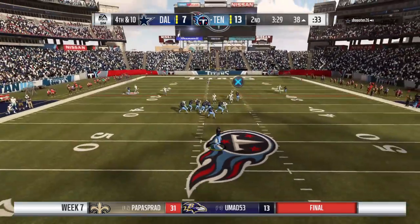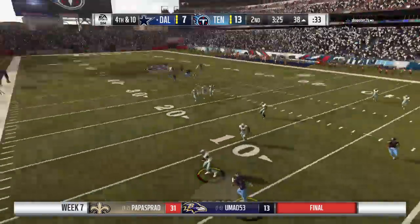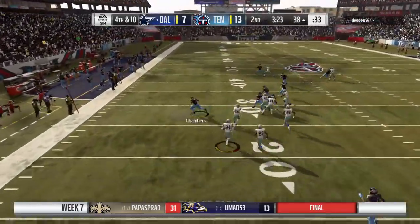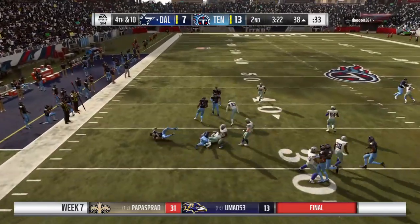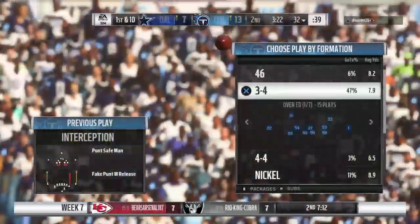And they won't try and pooch it. It's a fake. And he's going to let it go deep. He rifles one that's intercepted. Chidobe Awuzie with a pick. And a good return here as he takes it up past the 30-yard line.